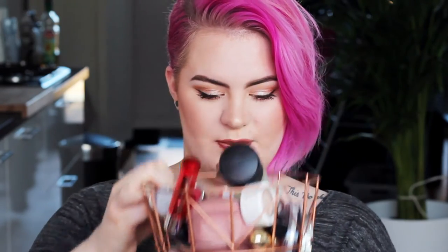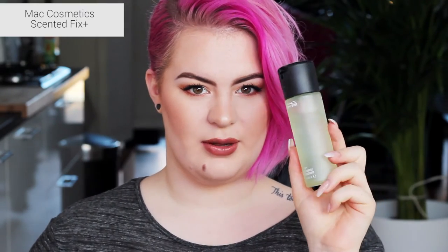Then I'm moving on to this basket here. I just dropped in some products I've been using a lot lately. I absolutely love the MAC Prep and Prime Fix Plus in the scent Coconut and Cucumber. I've had these for a while now and I absolutely love them. So if you can still get them, you should definitely get them.